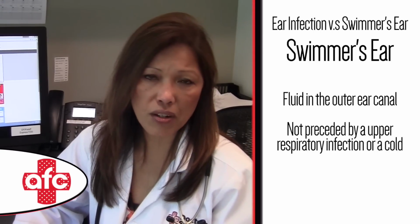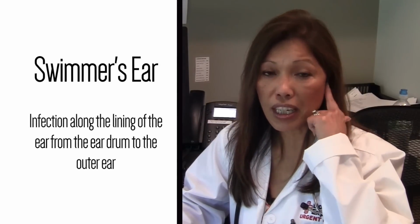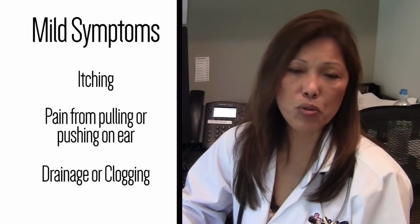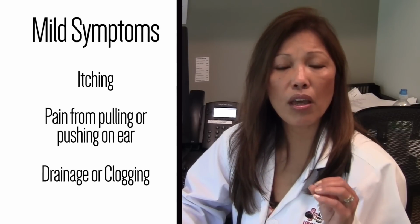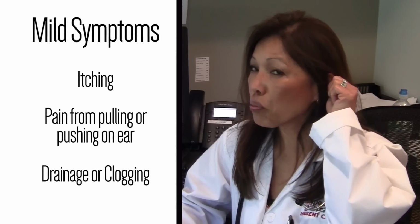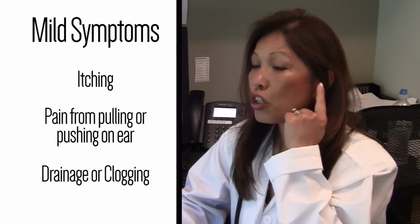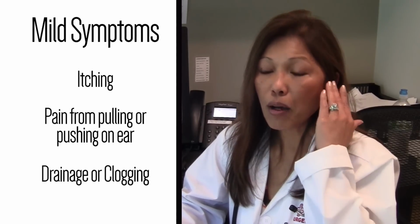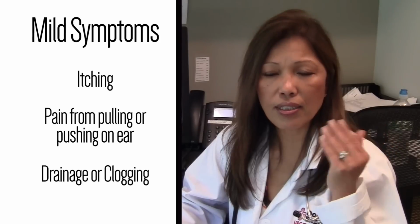So what is swimmer's ear? Swimmer's ear is an infection along the lining of the ear from the eardrum to the outer ear. What are the symptoms of swimmer's ear? There are mild symptoms, moderate symptoms, and severe symptoms. Mild symptoms are itching, pain when you're pulling on the ear this way, or pain when you're pushing on the ear this way. You will not have those symptoms if you're having a middle ear infection. You can also have drainage from the ear, or you could feel like your ear is clogged.